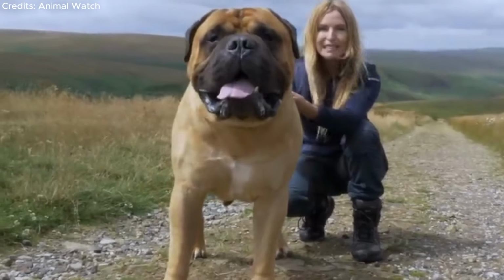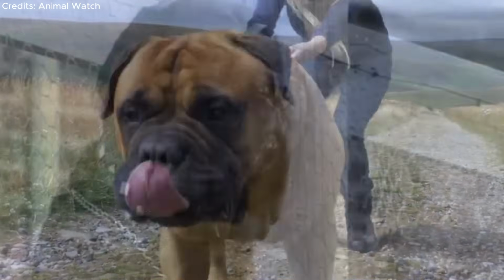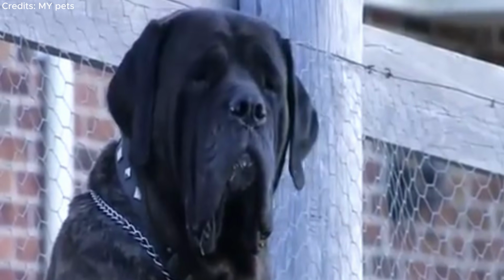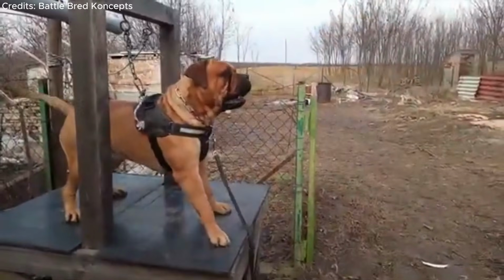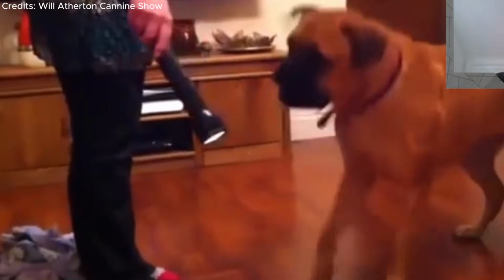The Bullmastiff has one of the most specific origin stories in dog breeding. In 19th century England, large estates were being destroyed by poachers, and gamekeepers needed a dog that could track a person in the dark, run them down silently, and pin them without killing them. Because a dead poacher meant legal trouble, a restrained one meant a conversation.